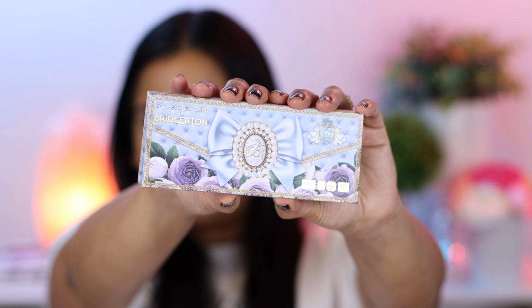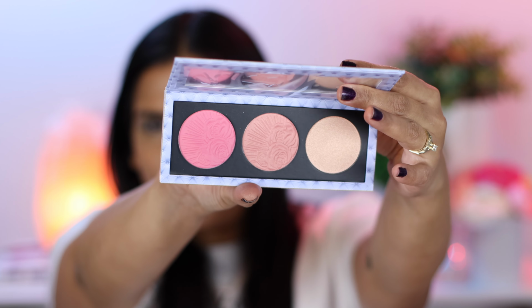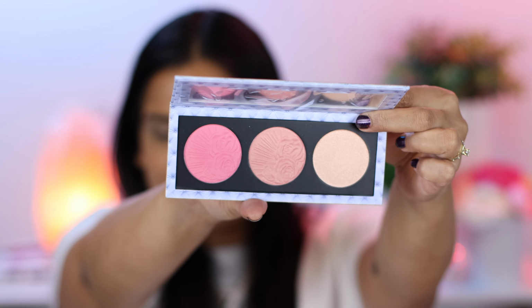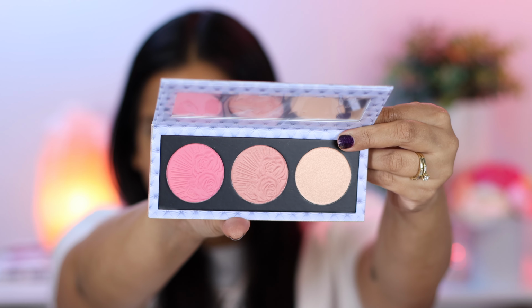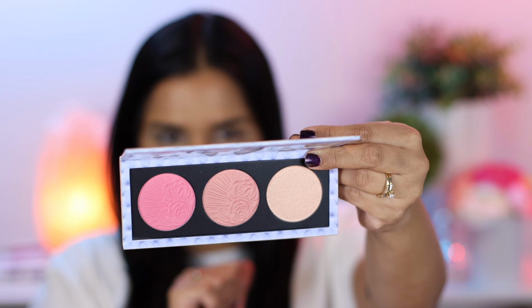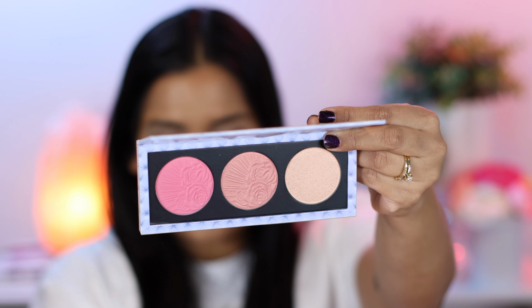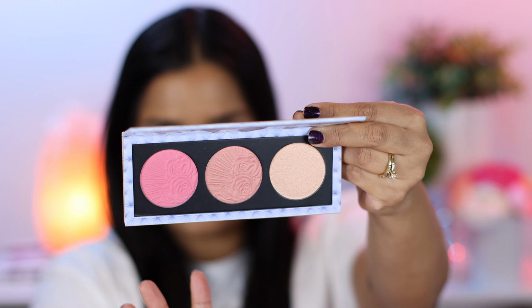Next is the blush palette, so it's that same packaging that she has. And then this is the blush palette. It's got these gorgeous shades in it. I actually looked at my Pat McGrath blush collection and I don't have any of these shades in my existing collection from what I can tell. So I'm very happy with myself about that.